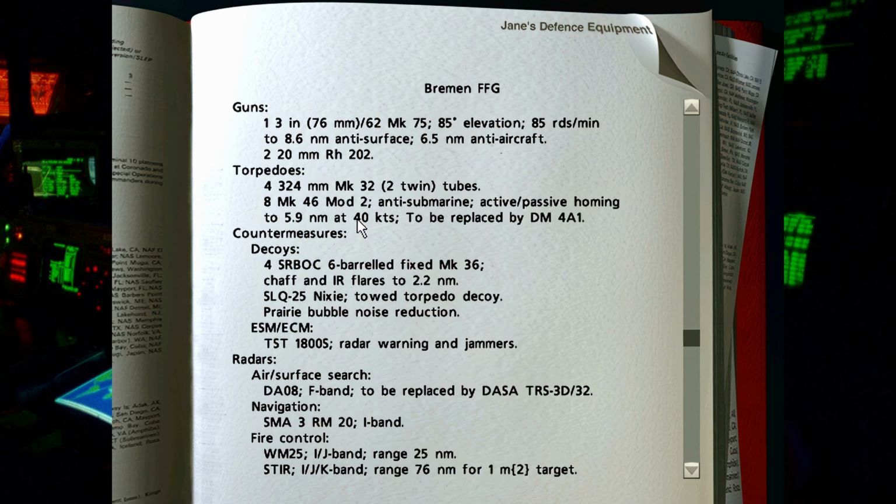Torpedoes, 4 324mm Mark 32 tubes in 2 twin sets, capable of firing up to 8 Mark 46 Mod 2 torpedoes. They are anti-submarine torpedoes with active-passive homing to 5.9 nautical miles at 40 knots, to be replaced by the DM-4A1. Countermeasures, decoys, 4 SRBOC 6-barreled fixed Mark 36 chaff and IR, firing chaff and IR flares to 2.2 nautical miles.